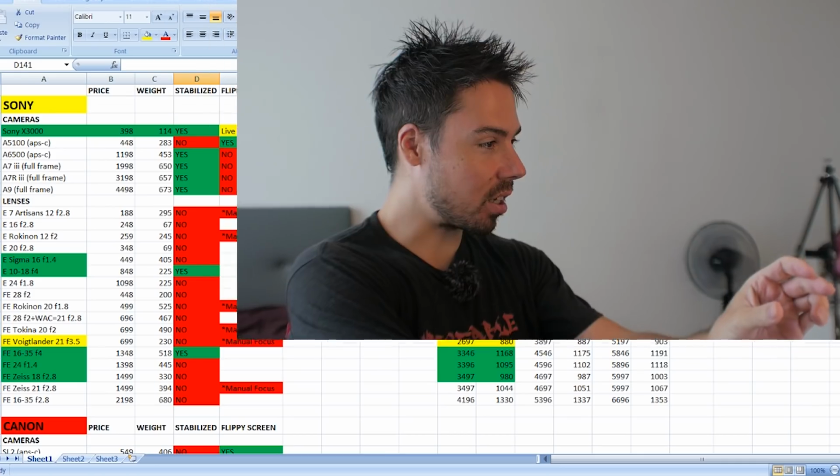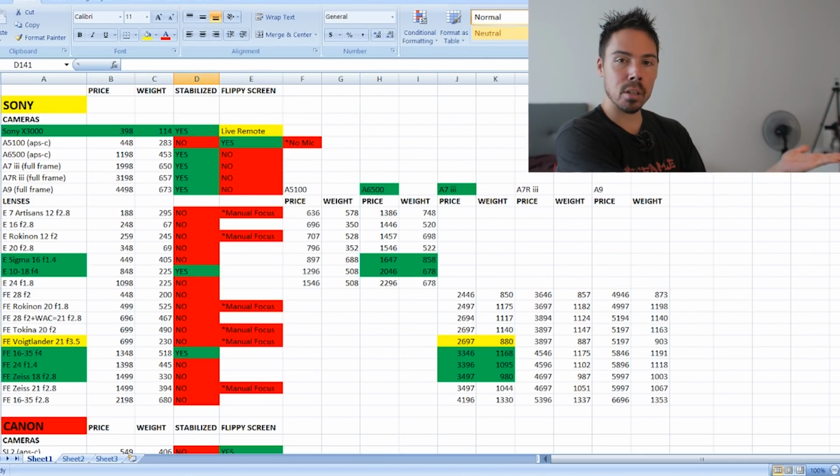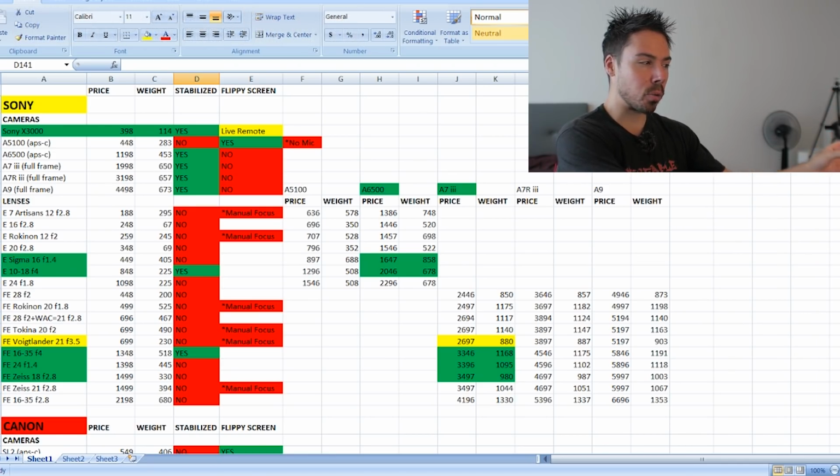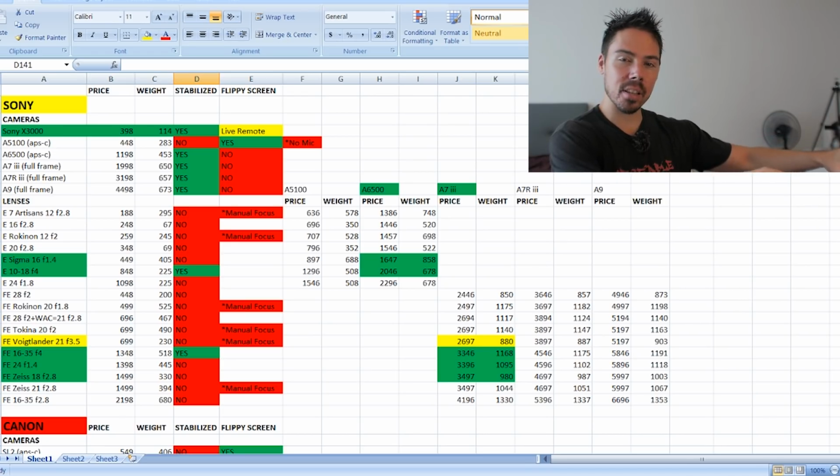So what I've done here, I've gone through each company and I've found the best cameras that I believe are the best for video right now. And we list some pros and cons. We got the price of each. Obviously those are going to change over time, but you'll get a rough idea of what the price is and the weight for each camera. And then also I went through all the best lenses that I think will be best for video.